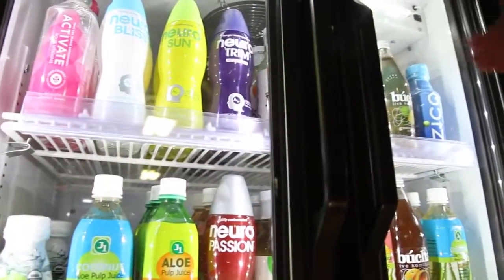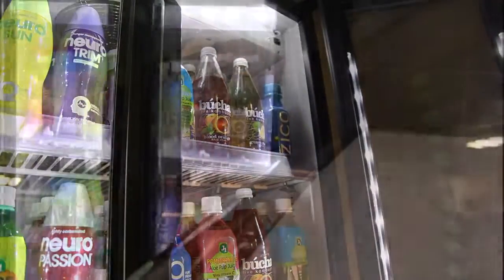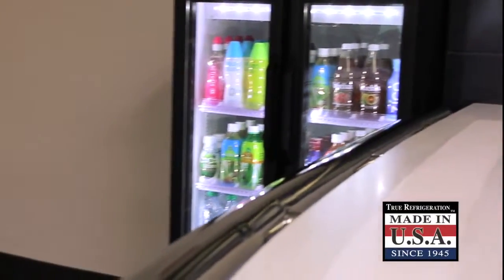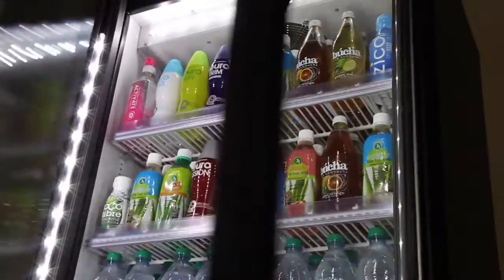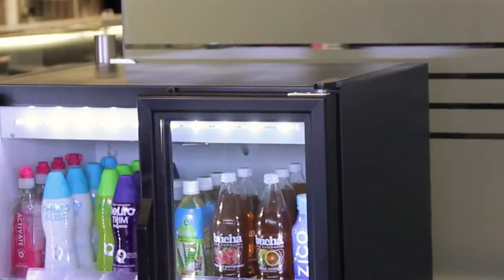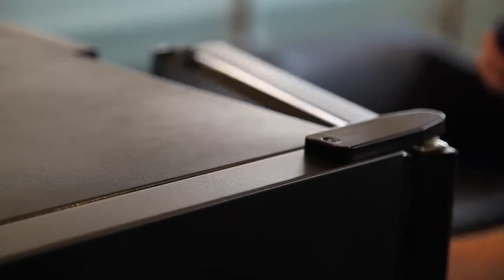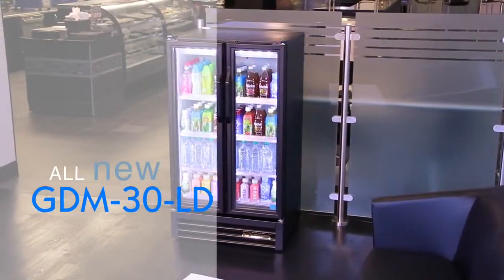True's leading brand cabinets are thoroughly engineered to provide superior convenience, customization, and unparalleled performance made right here in the USA. The GDM30 is backed by True's industry-leading warranty, 3 years parts and labor on the full unit, and 5 years on the condensing unit. This cabinet is the very best refrigeration experience for any vendor or customer. True's GDM30.